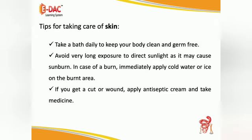Tips for taking care of skin. Take a bath daily to keep your body clean and germ free. Avoid very long exposure to direct sunlight as it may cause sunburn. In case of a burn, immediately apply cold water or ice on the burnt area. If you get a cut or a wound, apply antiseptic cream and take medicine.